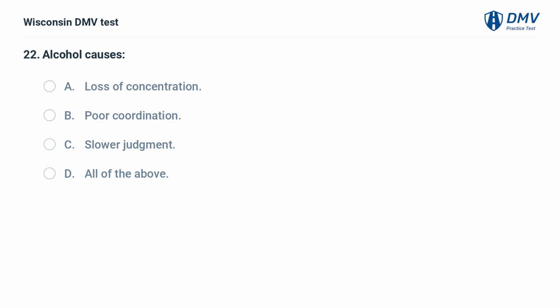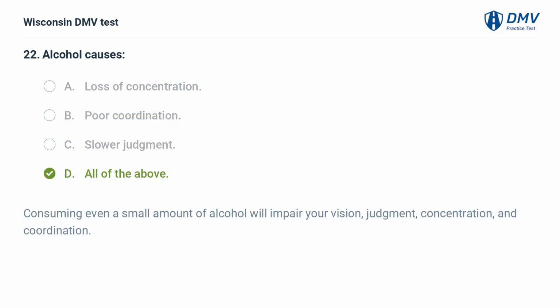Alcohol causes A. Loss of concentration. B. Poor coordination. C. Slower judgment. D. All of the above. Consuming even a small amount of alcohol will impair your vision, judgment, concentration, and coordination.